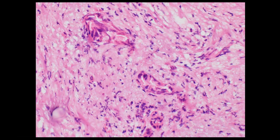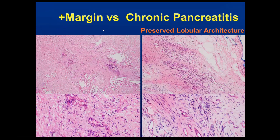And you look around a little bit more, you find some that are a little bit better preserved. You can say, oh yeah, there is definitely cytologic atypia and maybe some necrosis. So this margin was called positive.